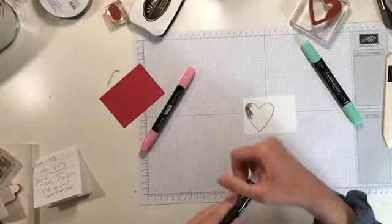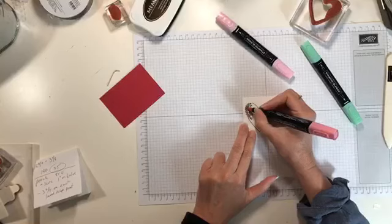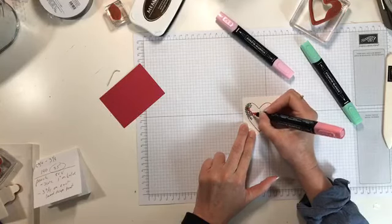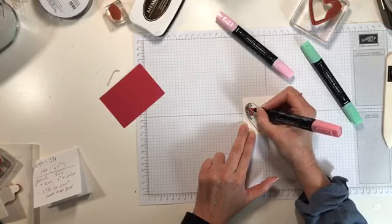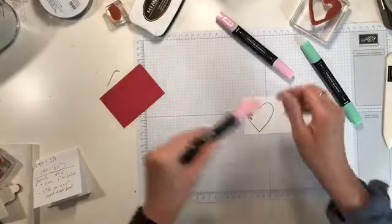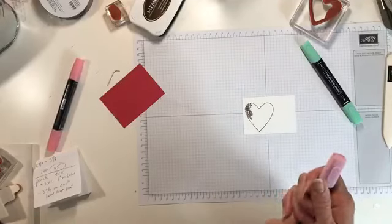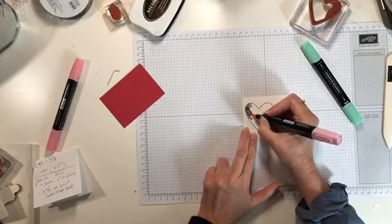Okay, because the key, remember, to blending these is to get enough ink where you can blend. You know, it has to be a little wet. I'm just going to add a little accent to that rose, and I colored the center of that one with the dark. Then I'm going to go back over it and make sure all those lines are blended in with my light again. Okay, it just makes sure.